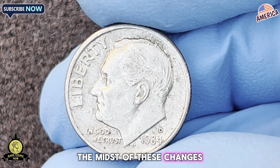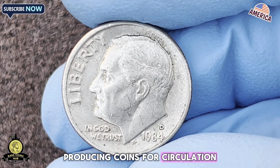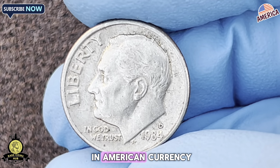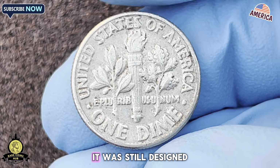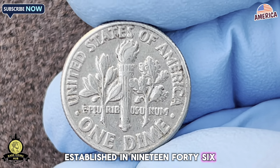In the midst of these changes, the U.S. Mint continued its work producing coins for circulation. The dime, a 10-cent coin, had been a staple in American currency for over a century, and by 1984, it was still designed using the familiar features established in 1946.